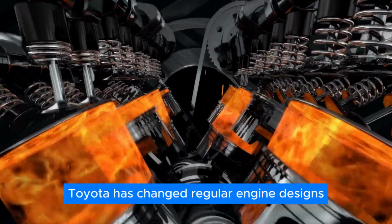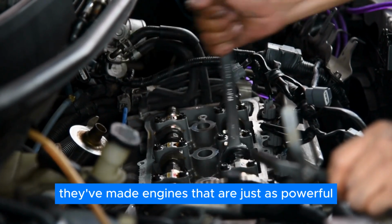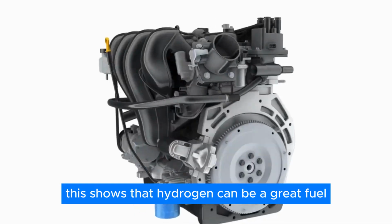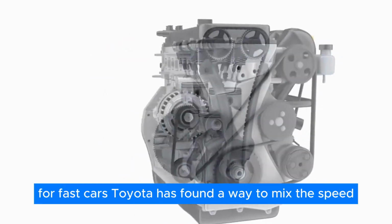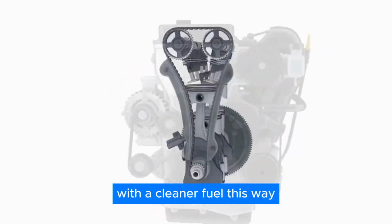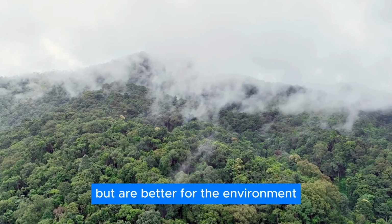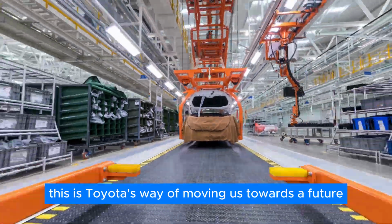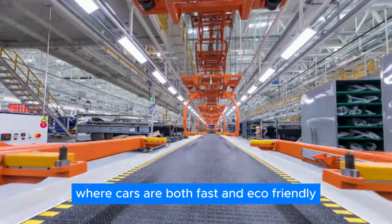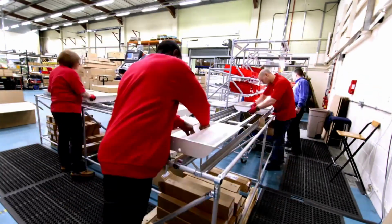Toyota has changed regular engine designs to work with hydrogen, and it's worked really well. They've made engines that are just as powerful, if not more, than regular ones. This shows that hydrogen can be a great fuel for fast cars. Toyota has found a way to mix the speed and power of regular engines with a cleaner fuel. This way, they're making cars that perform like regular ones, but are better for the environment. This is Toyota's way of moving us towards a future where cars are both fast and eco-friendly. Toyota's work on hydrogen engines shows they can help the environment.